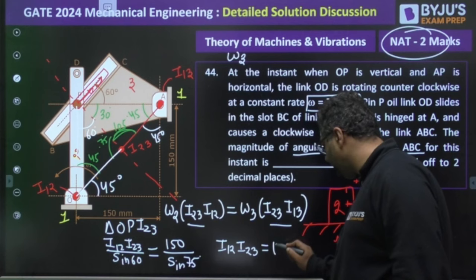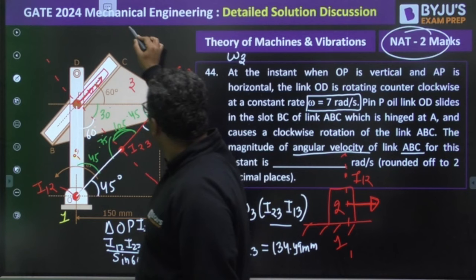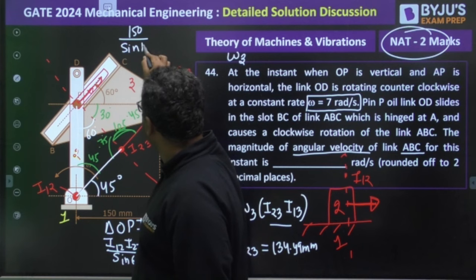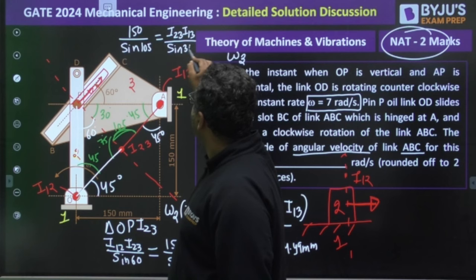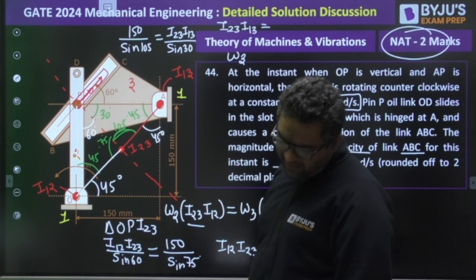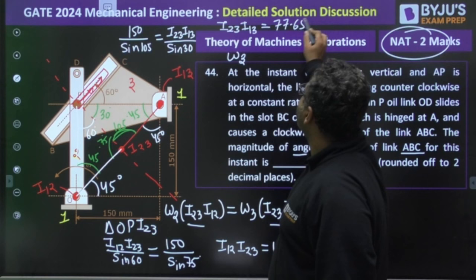Okay, this is one distance. Similarly, we can take this triangle. Once again, this is known to us. So we can write 150 by sine, the angle in front of this is 105, and that is equal to I23I13 divided by sine 30. This will give me I23I13. I feel it will be coming out to be 77.65. You can solve it. I have done it for you.